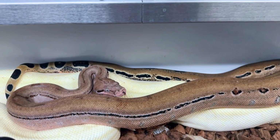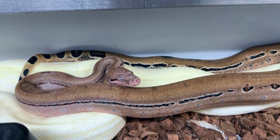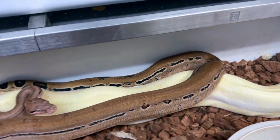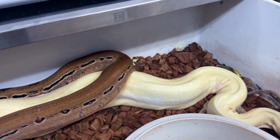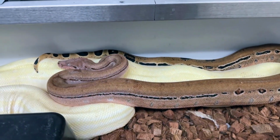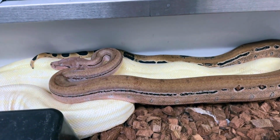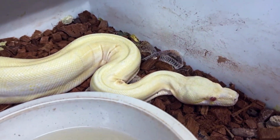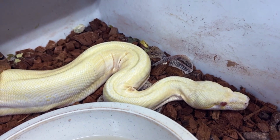So we'll see. This male is actually also het albino, col albino. So I have him with this beautiful motley col albino female that's also het leopard. And we'll see if we get any breeding action from them. This male is the first time he's been with a female. She is seasoned. She's given me a lot of boa litters over the years.